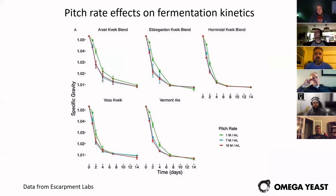Escarpment Labs in Canada looked into this a little bit, at pitch rate effects on fermentation kinetics, so how fast they'd ferment, and the esters and organic acids they'd make, to see if there was a connection between pitch rate and these characteristics. That's what you're seeing here. This is the fermentation kinetics, done at, I think, 70 Fahrenheit. This is one of the things they got a little grief for, which I don't think was fair. They set this up with a model wort that they pitched at 1 million cells per mil, 7 million, and 10 million cells per mil, and then tracked their fermentation time.